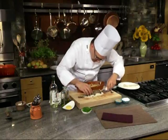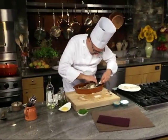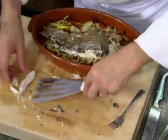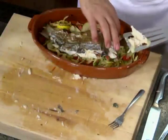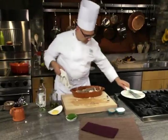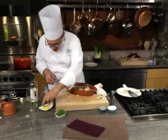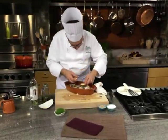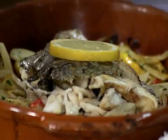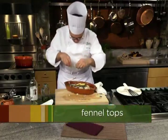Now, carefully, I'm going to come and gather this fish back up and move it back into place. These few pieces of meat will come, and I'll tuck them just here inside. And what I'd like to do is garnish this with a slice or two of lemon and a few of these fennel tops just torn apart and sprinkled over the top.